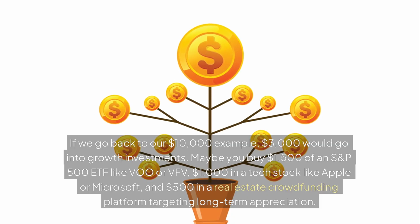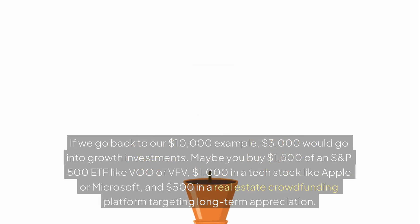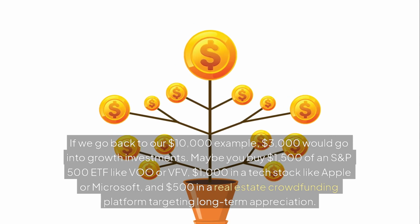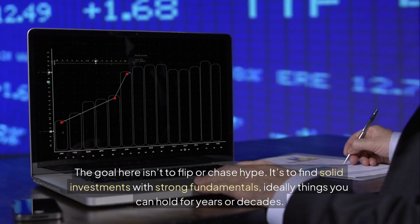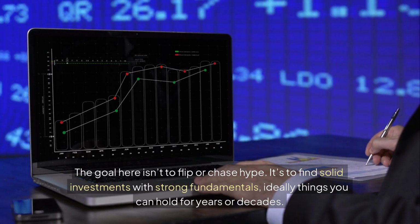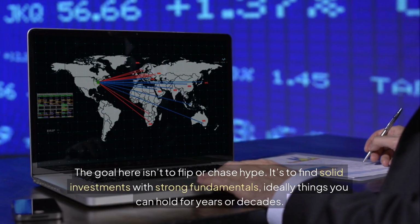If we go back to our $10,000 example, $3,000 would go into growth investments. Maybe you buy $1,500 of an S&P 500 wide ETF like VOO or VFV, $1,000 in a tech stock like Apple or Microsoft, and $500 in a real estate crowdfunding platform targeting long-term appreciation. The goal here isn't to flip or chase hype. It's to find solid investments with strong fundamentals, ideally things you can hold for years or decades.